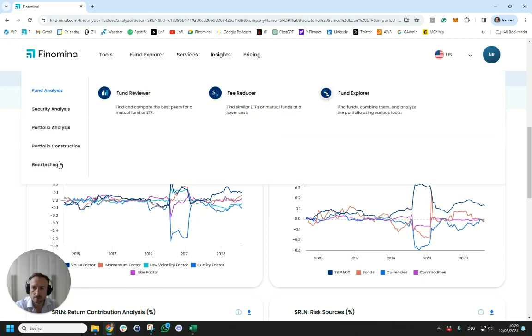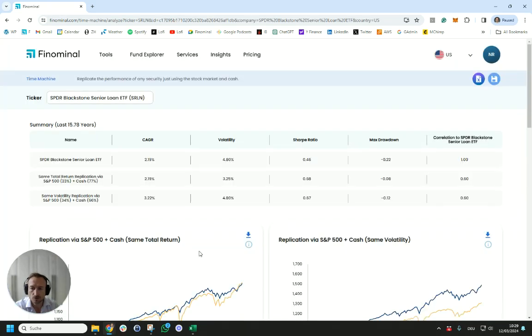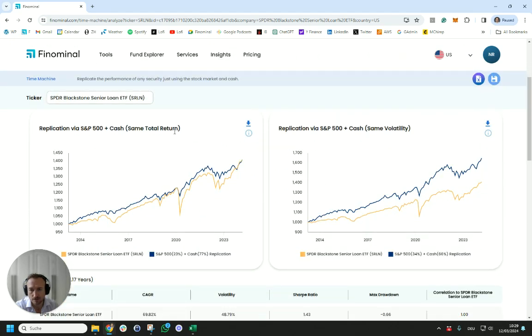And we can explore that further by using our time machine tool to see if that exposure to equities is something that we should be concerned about. What we do over here is effectively back solve for the same total return of SRLN simply using the S&P 500 and cash. And what you can see here is that this replication portfolio containing only a 23% allocation to the S&P 500 and 70% to non-interest bearing cash would have provided almost the same exposure. Actually, it looks slightly better, smoother, with a lower drawdown.